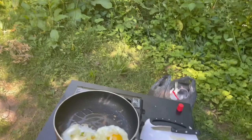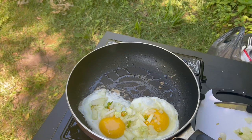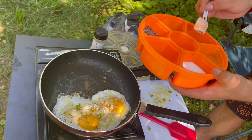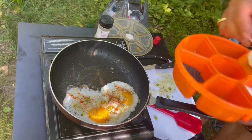Black pepper. Hold this. So guys, we are making this lovely sunny side up. We'll put some black pepper because this is like the quickest breakfast recipe I've learned so far. Obviously we can do sausages as well, but I'm not a big fan of sausages. So some red chili powder, some salt, and some black pepper, and of course some onion and green chili.